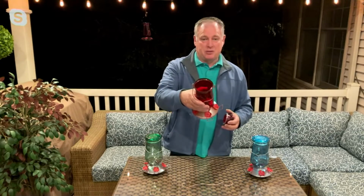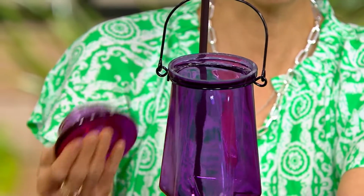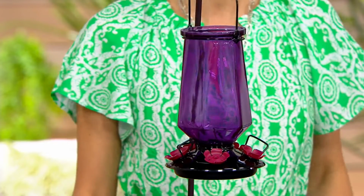So that's the great thing about these guys. I love that it's the top fill design, so it makes it so much easier. Because before the top was sealed, you had to unscrew the bottom, flip it over. Then you had to try and flip it back over once you put your solution in there. That's a lot of solution. Yeah, it would spill all over the place. So leave it to Perky Pet, who invented the hummingbird feeder back in 1959, to make it easier on us.